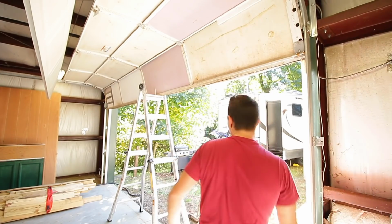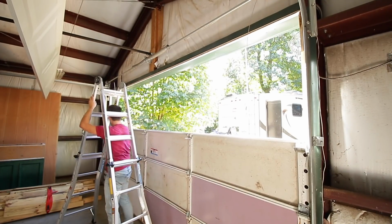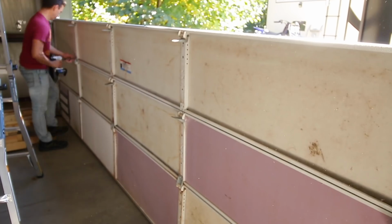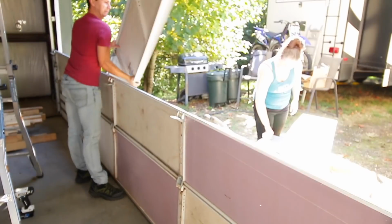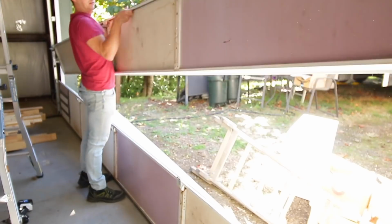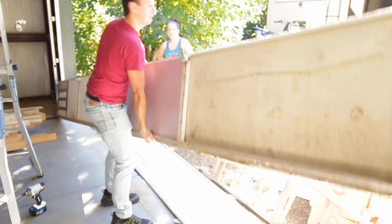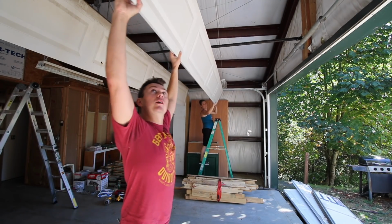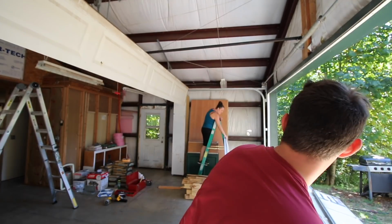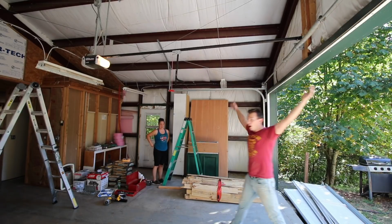Ooh, there goes the coil. All right, now that that's off, the door is free to move. It should slam to the ground. So open!